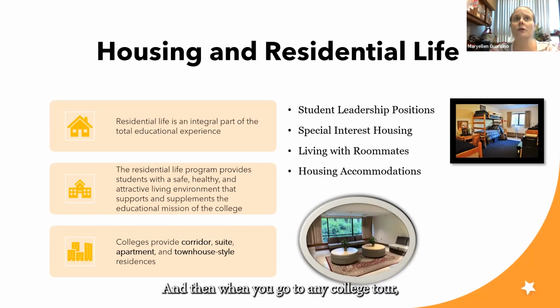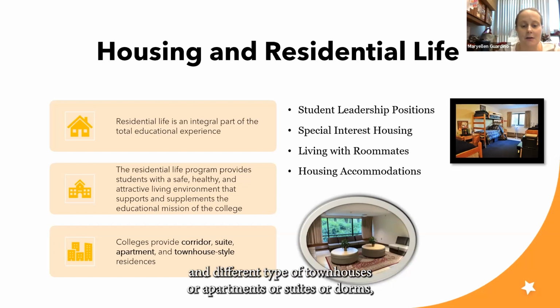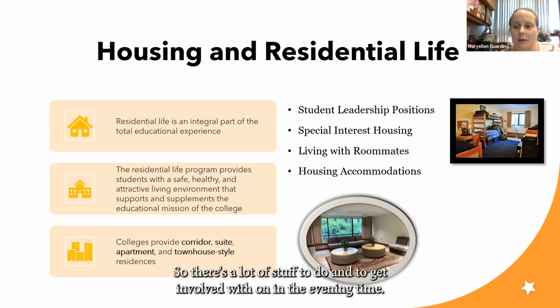And then when you go on any college tour, this I think is the best part of it. You get to go into all these different residence halls and different types of townhouses, apartments, suites, or dorms, and you can see what the layout is for each of these different places. And again, the RAs, the student leadership positions, put on a lot of different programs in those buildings. So there's a lot of stuff to do and to get involved with in the evening time.